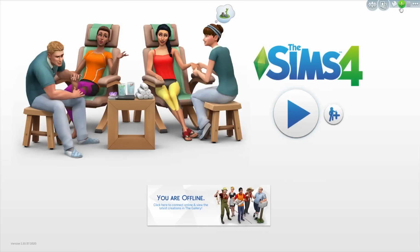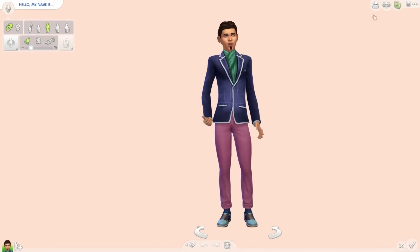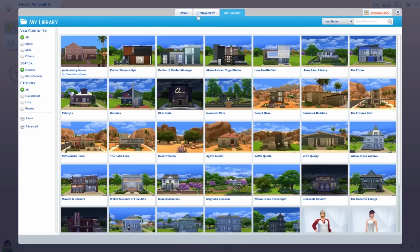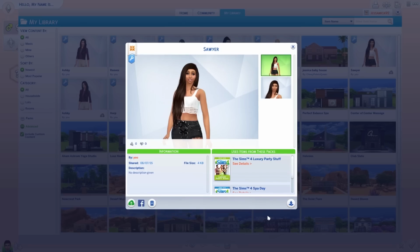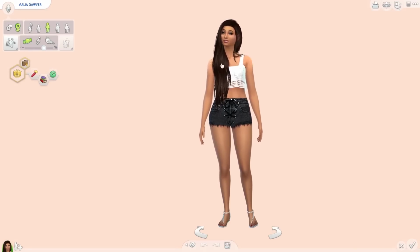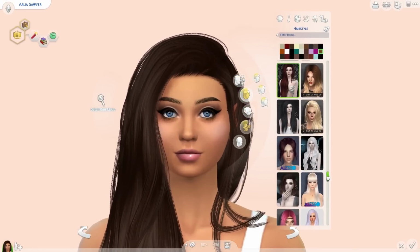All right, so let's just go ahead and create a new game. And we'll just go ahead and plop down my latest create-a-sim person that I created, which was my plus size. So let's go ahead and go into my library, go into custom content, and we'll go ahead and replace. Okay.